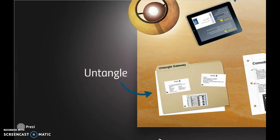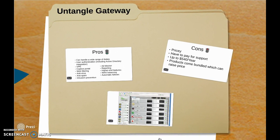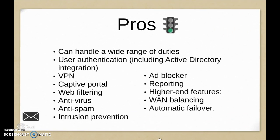The first one we're going to take a look at is Untangle. Untangle is made to manage the network as a whole through a simple and easy interface. The pros of this firewall are that it can handle a wide range of duties, like I said, the network as a whole. It requires user authentication, so it's very secure, and all of the features listed below. It has ad blocker, antivirus, anti-spam, web filtering. It also can control who gets on with their personal computers and things like that.